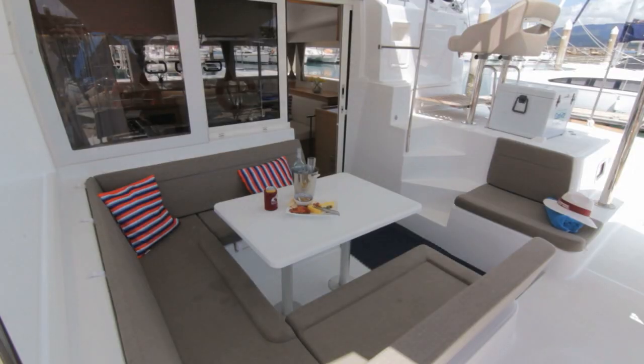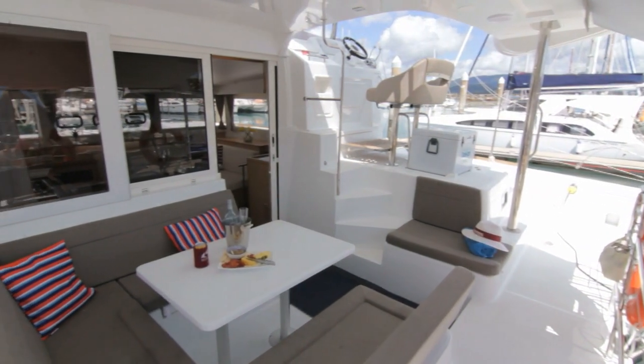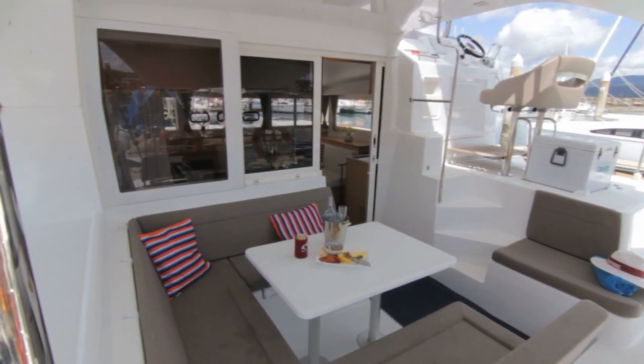On deck, there is a large sheltered cockpit with a Weber barbecue, rigid bimini and a fabulous sunbathing area on top of the cabin.